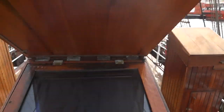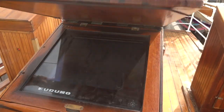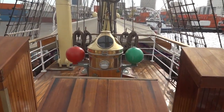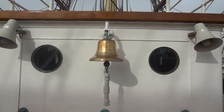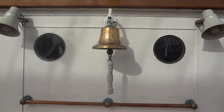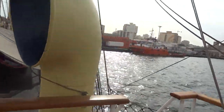And you have a chart, which is very hard to see right now because of the lighting and the dust, but that's what we would steer by in the modern days, GPS and all that stuff. We have another compass right there. And the chart house. What's in the chart house, Vic? All the navigational equipment that the captain would use to make us go to the right places.